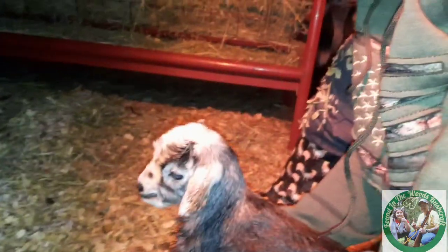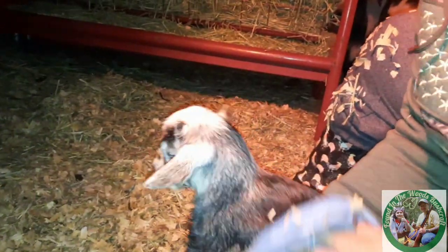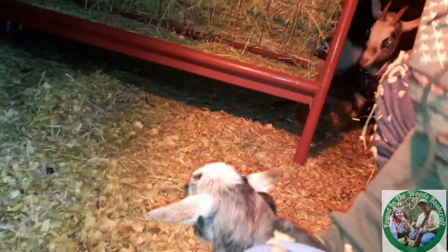Now, this one here is all black with white ears. Can you see it? Yes. All black. This one's spicy. Can you see him? Boy. Yes, we got. I don't think it's Oreos. No, because Oreo left in July. Ain't no way. I just think they're twins.